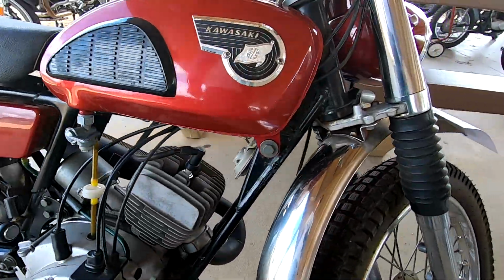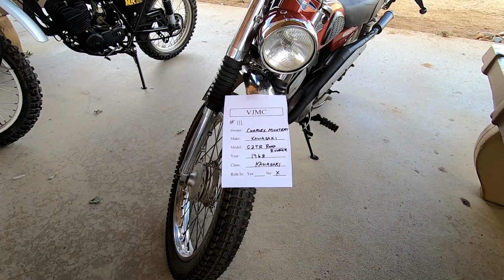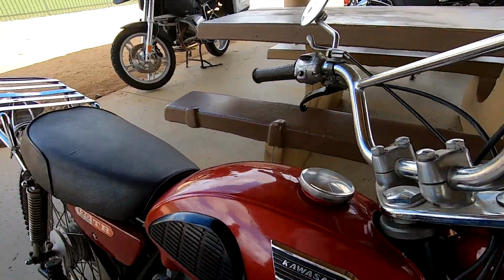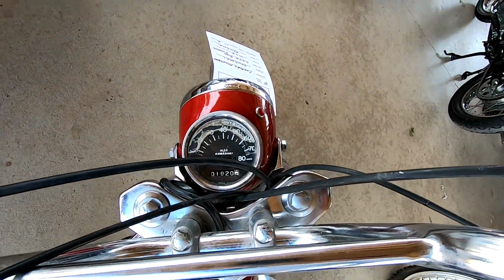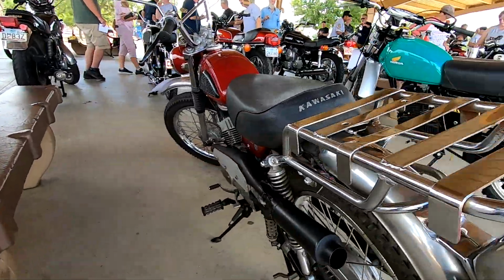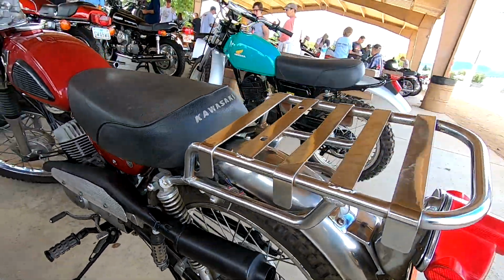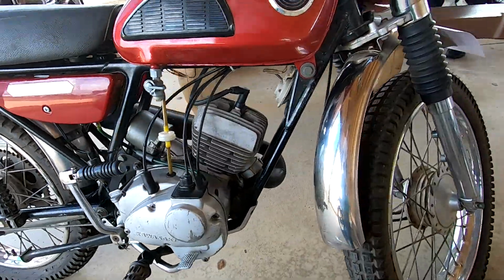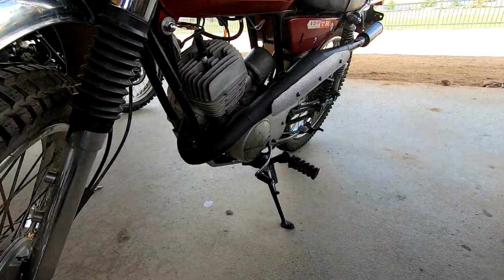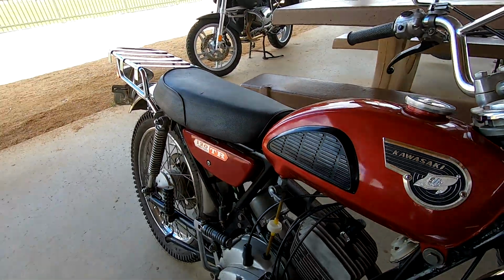Early Kawasaki. I believe it's a C2, I think that's a T or a J. It's a Roadrunner. There's that cool insignia right there. Very early Kawasaki. Got about 1,900 miles on the clock. Looks like an all original motorcycle. Double sprocket system. Nice example. Early dual purpose motorcycle. The coolest thing about these are those insignias, that tank badge. Nice bike.